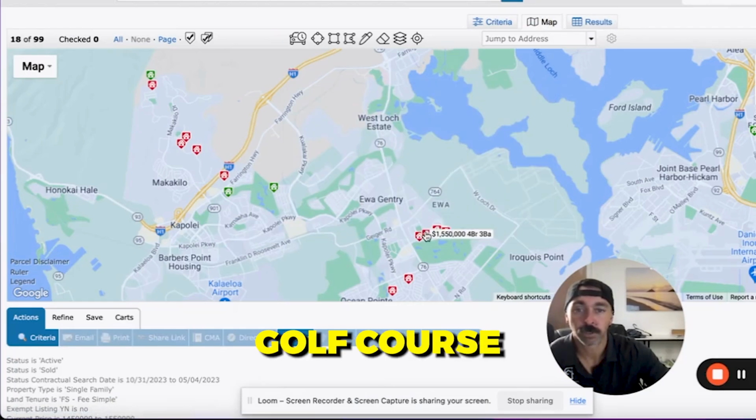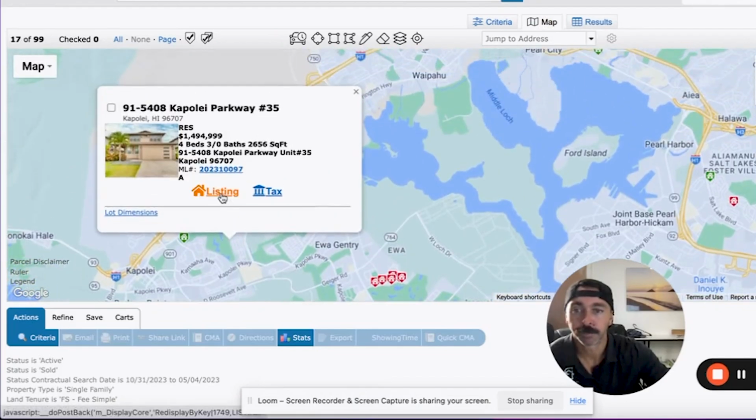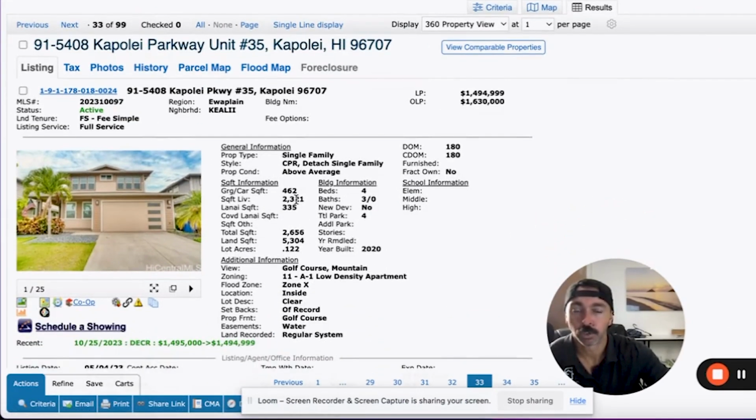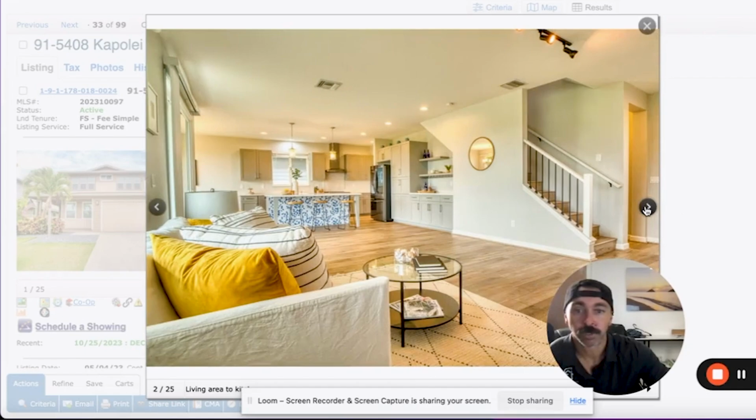Let's get off the golf course and see what else we got here. So let's take a look at this one here. So here you go, 2,300 square feet, was listed for 1.6. And this is where we're seeing a lot of prices are starting to drop out here. So there's some opportunity to be had. Once again, this one was built in 2020. Okay. So this is where you're going to find a lot of newer homes.